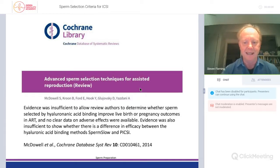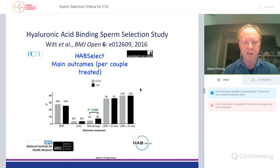But the very latest study, which will be published hopefully later this year, which was a multi-center study looking at hyaluronan binding of sperm, so looking at PIXI versus ICSI. And here again, although there was no significant difference in live birth rates before and after 37 weeks gestation, you can see that there was a highly significant lower miscarriage rate when PIXI was employed compared to ICSI. And for the patients, that's an extremely important benefit.